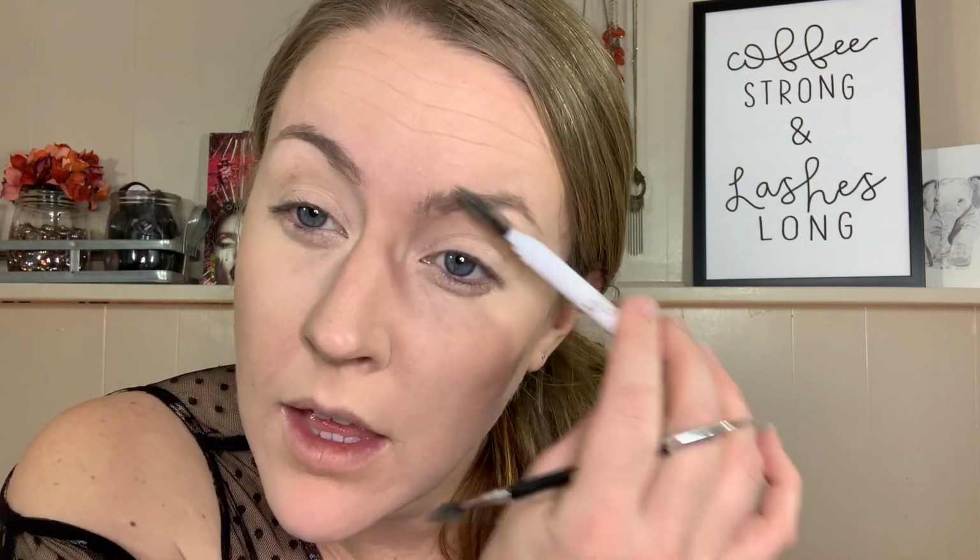I don't know what the hell I was thinking, but when I use this palette, I do my eyes first because some of it can be a little bit messy. So I'm just going to stop right here and get into my eyes. Use the spoolie from my e.l.f. pencil because it's not a disaster. And using the ABH Dip Brow Pomade in Soft Brown to do my eyebrows. I just did it anyway.